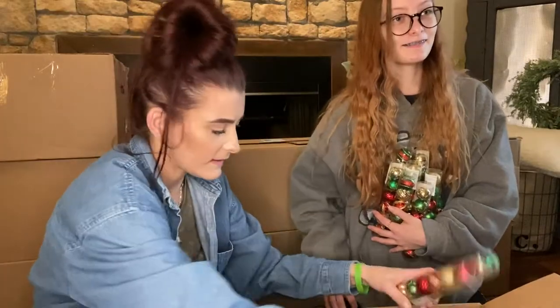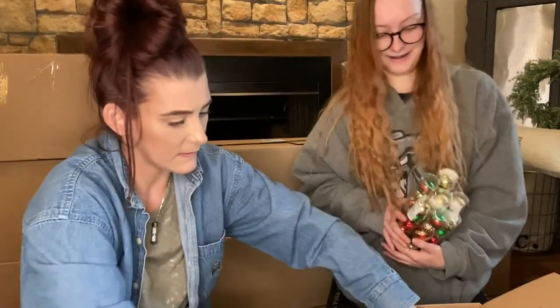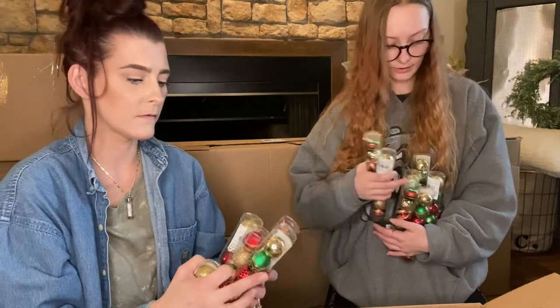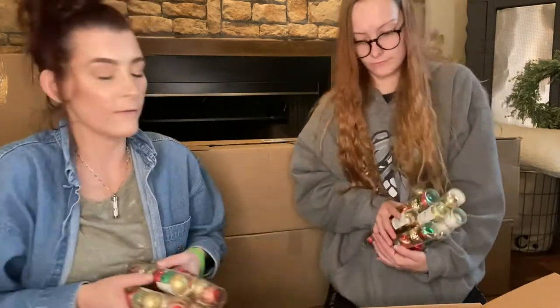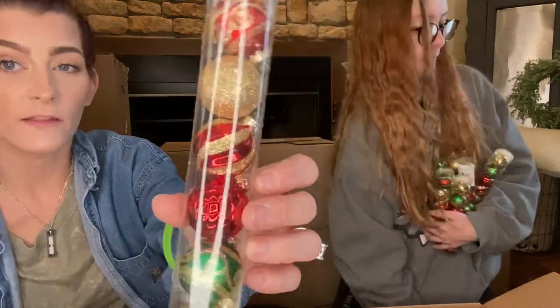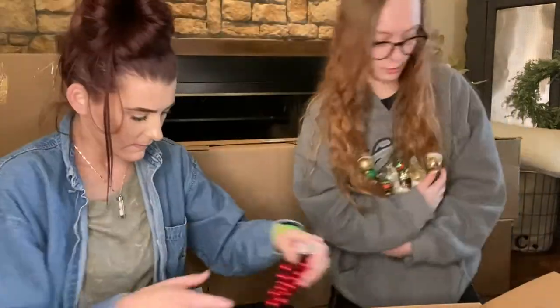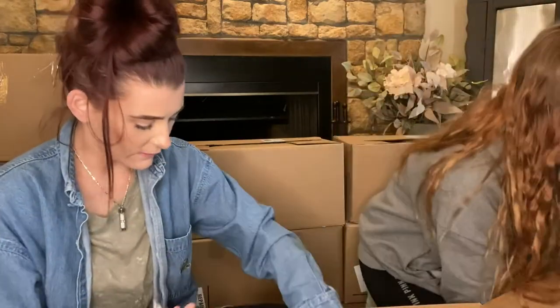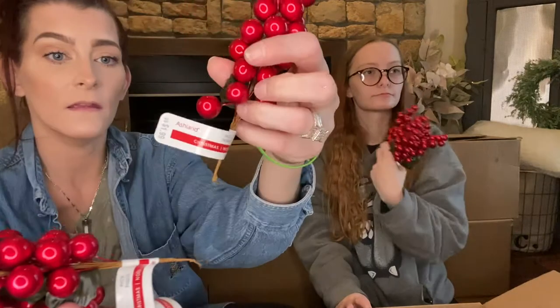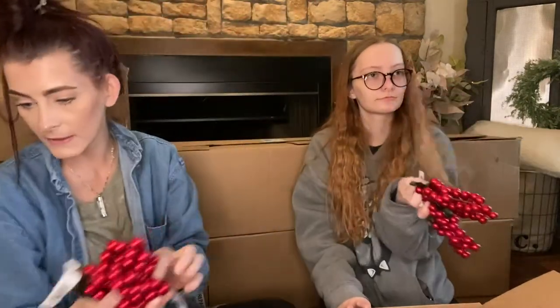And then we got a bunch of these little ornament sets. How many did we get? I have no idea. How many do you have? 6, 7, 8, 9, 10, 11, 12, 13. So we got 13 of these little ornament sets, and they were regular $4.99. And we got a bunch of these little berry things. So we got 10 of these, and these are regular $1.99 each.